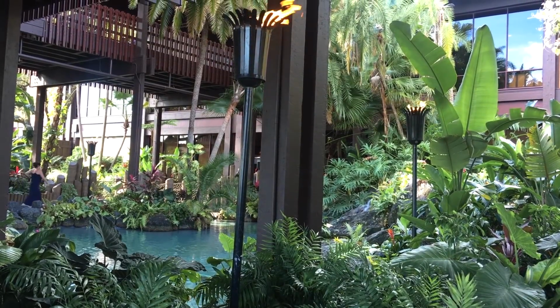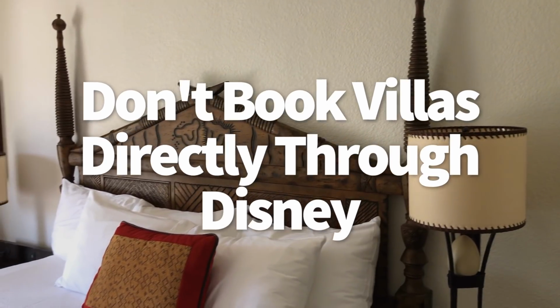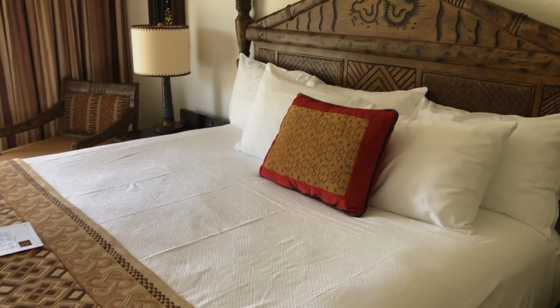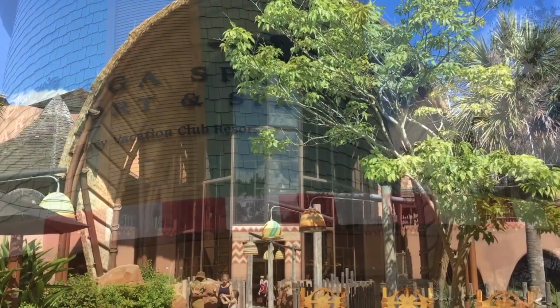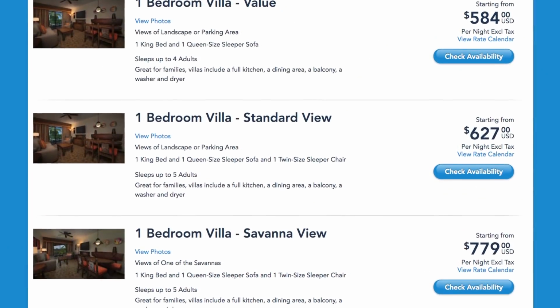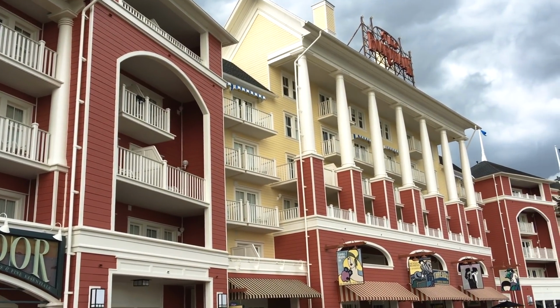All right, next money saving tip that definitely is going to save you some cash. Don't book your Disney Vacation Club villas directly through Disney. Now, if you're planning a Disney World vacation and you want to try out a deluxe resort or a Disney Vacation Club villa, you've probably had a little sticker shock. But remember that you can actually rent those Disney Vacation Club villas by renting DVC points.